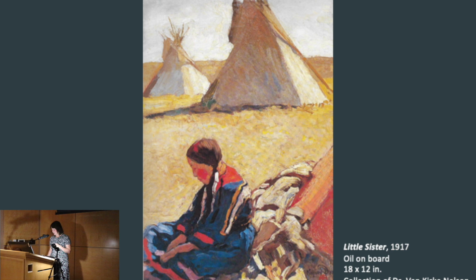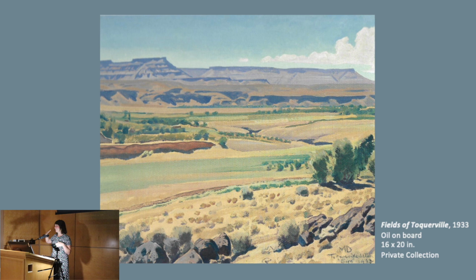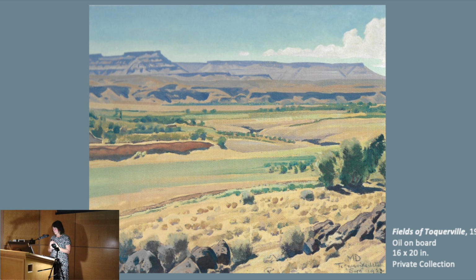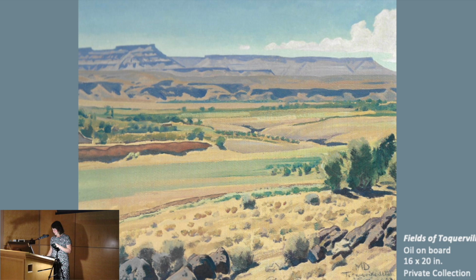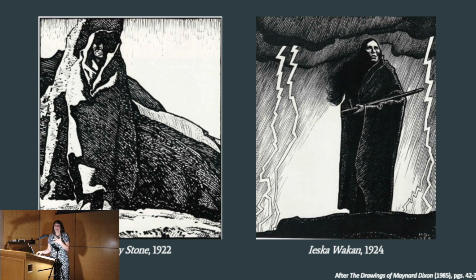And Fields of Tocqueville, which is my personal favorite because this is my view. I live in Hurricane, so on my commute home from Cedar City, I see this as I drive off the highway and through Tocqueville toward Hurricane. And Destination Unknown, which I believe, and you all are the authority, but I believe Destination Unknown was an alternative or maybe an original title for Destination Nowhere, one of these iconic Depression era paintings. So not to mention these beautiful illustrations and apparently, gasp, three nudes.